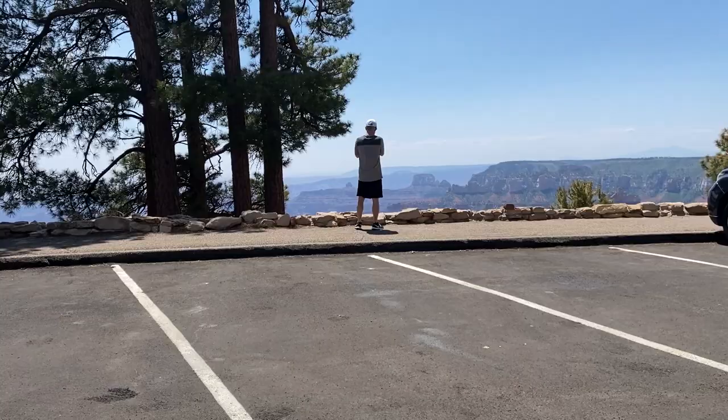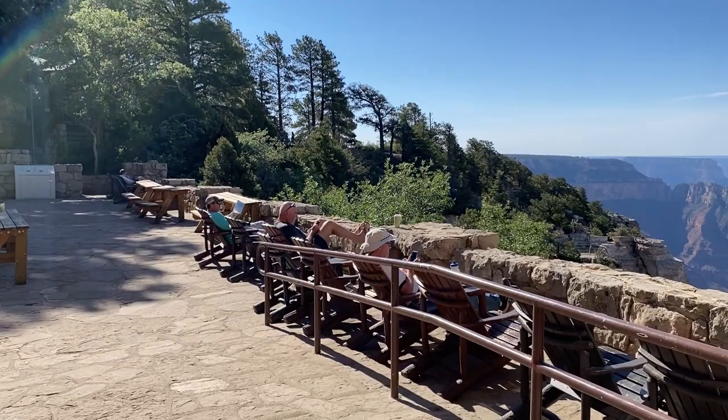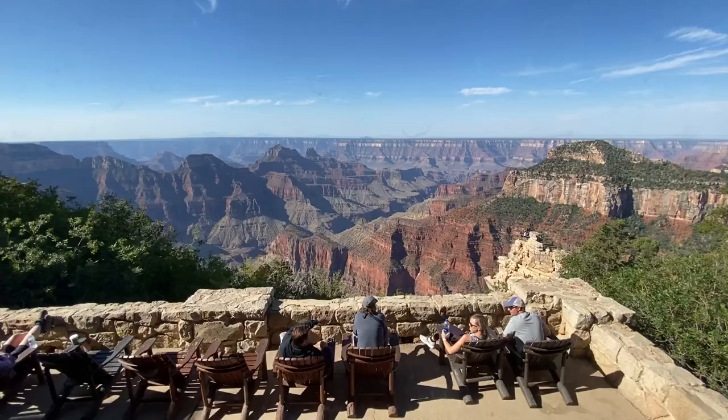Number one, the North Rim is less crowded. Only 10% of visitors who visit the Grand Canyon go to the North Rim. There are way less people, and it's an entirely different vibe. I would say the one word to describe the North Rim is chill. People are hanging outside the lodge, sitting down, enjoying a drink, and just really taking it in.